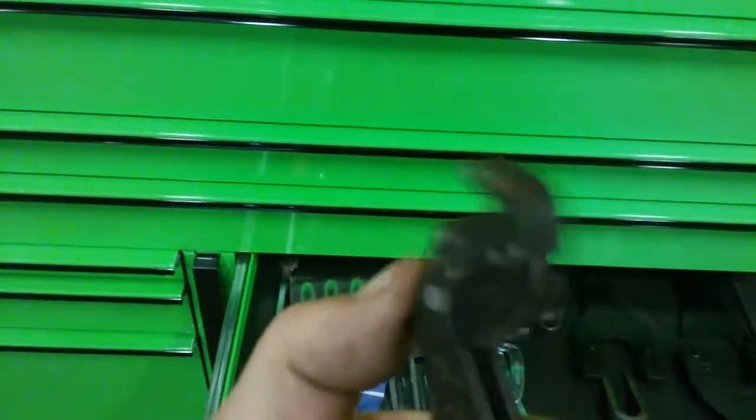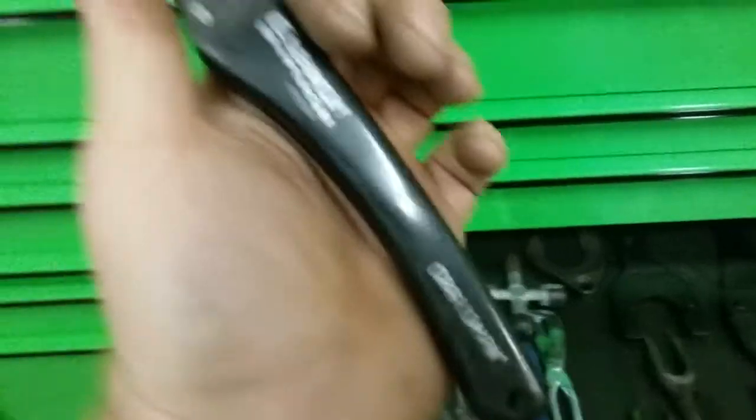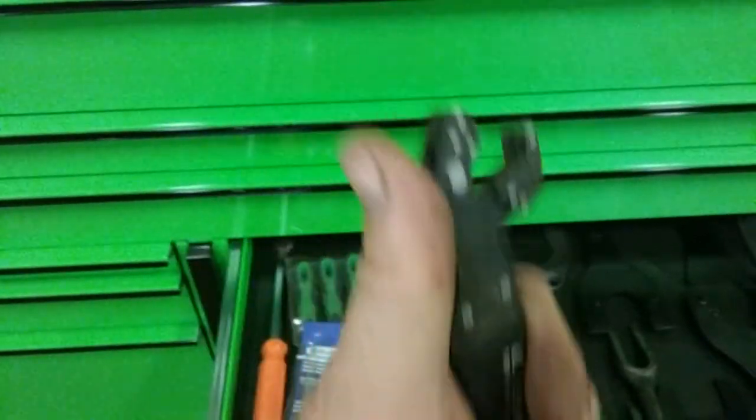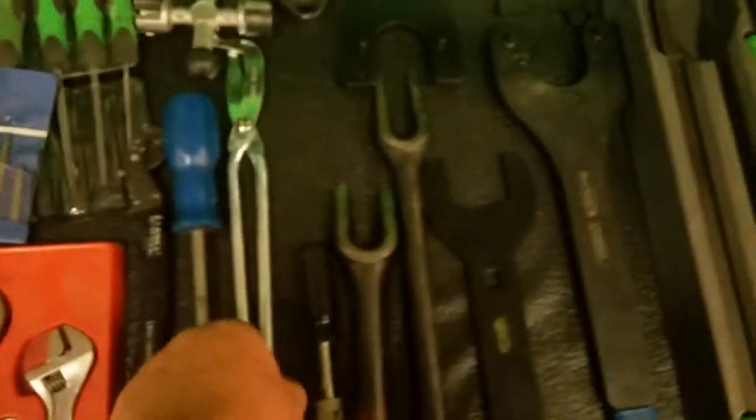This was a waste of money. My nephew gave this to me years ago. I used it twice. It's from Craftsman. It's a click wrench. I don't even use it. I just keep it to make him happy. Punches, scraper, brake tools.